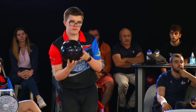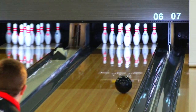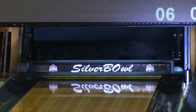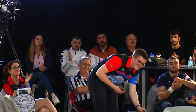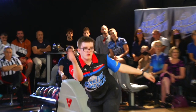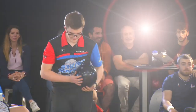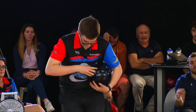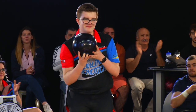And here goes Jack for his second one in the 10th. And another beautiful shot right over second arrow, trips the 10 out. And that's going to put the English team in the 260s. What a statement they're making here in this very first match. And let's see if he can finish it off with 269 with the strike here.